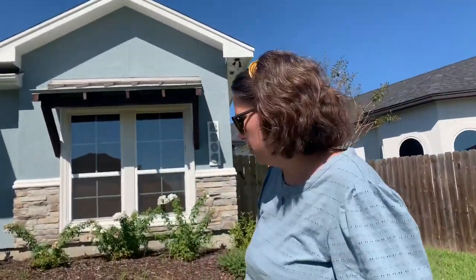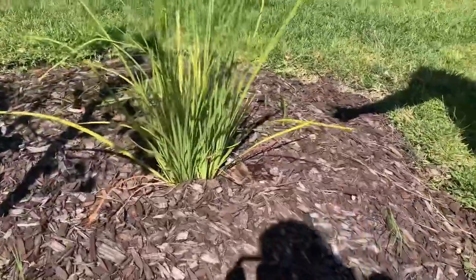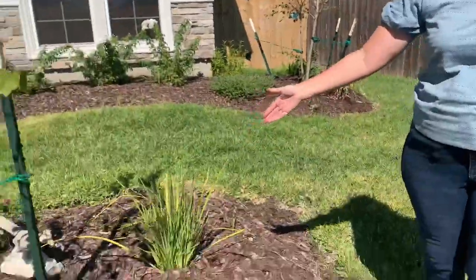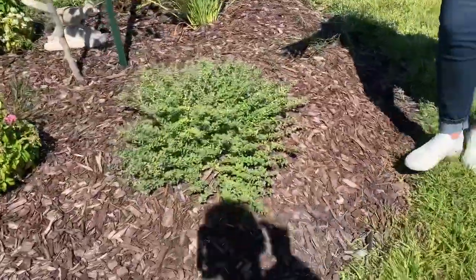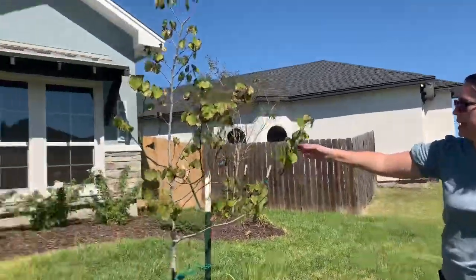So in this bed, we have an iris here. I'm not sure which type I put in there, if it's a bicolor iris or African iris, so now I'm gonna have to wait until it blooms to figure that out. Another blue daze. Notice I have lots of blue daze because they do so well in Corpus. So a good thing to do, if you want something to be nice and pretty, is use the plants that do well.